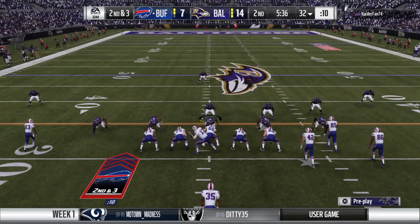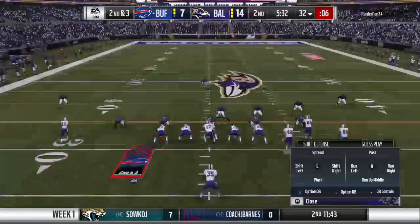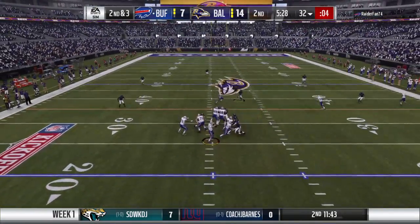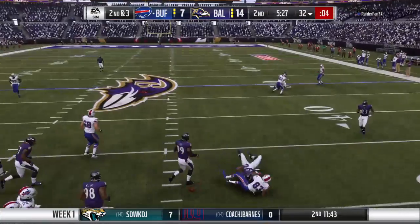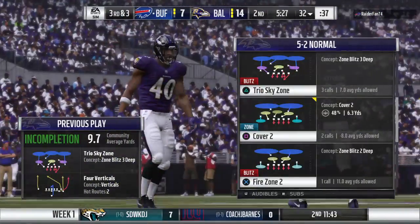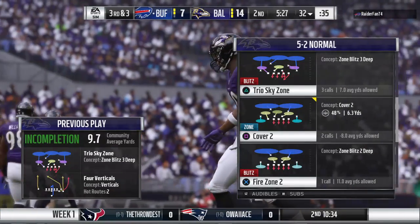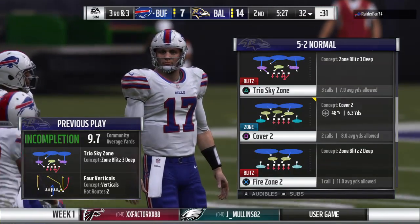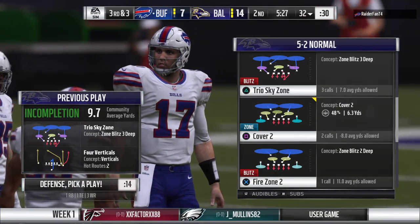Now look at 56. Now Allen throwing on second down. And the hit jarred it loose. It's incomplete. That would have been a great catch, but it's real difficult to hold on to it because it was contested all the way.